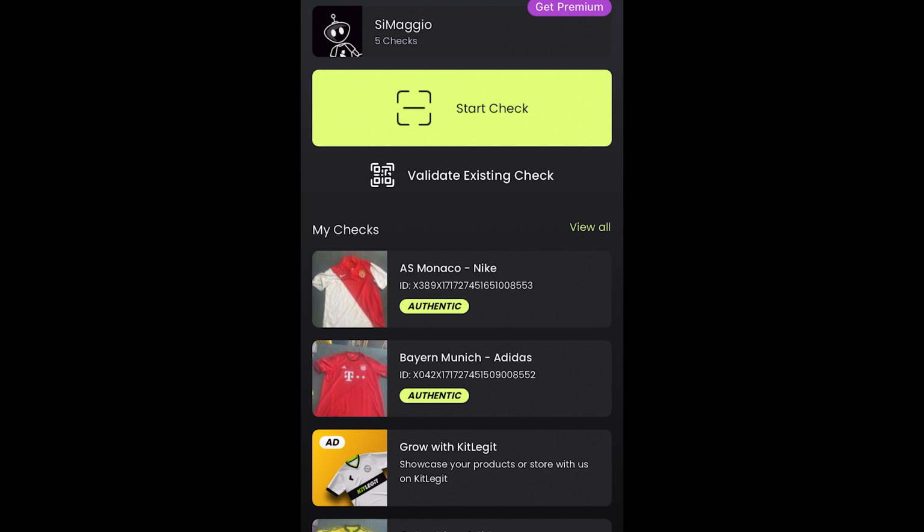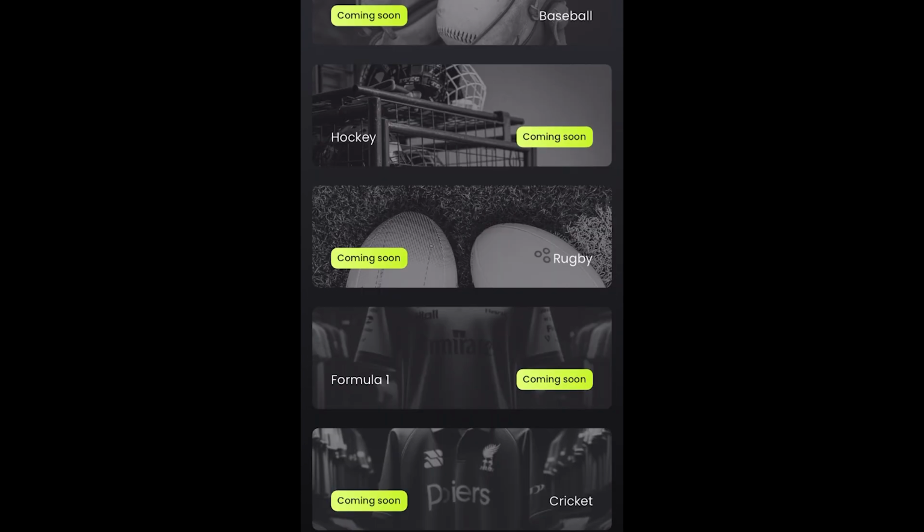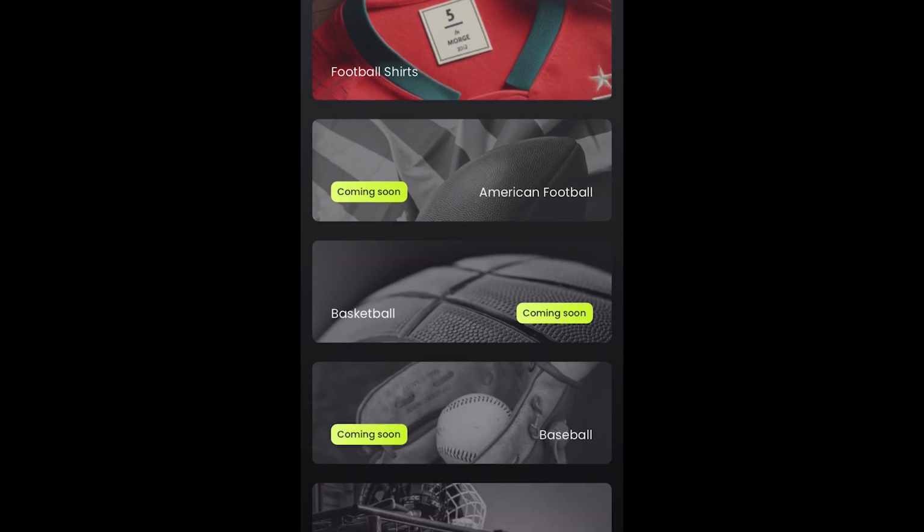So the first thing you see, I've done some checks recently on here. The first thing I'm going to do is press start check, and it's going to ask me. Now it does say there's a whole load of other sports coming, which will be really, really interesting. But we're going to start with the football shirts.